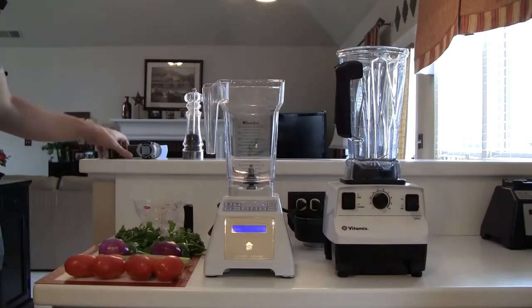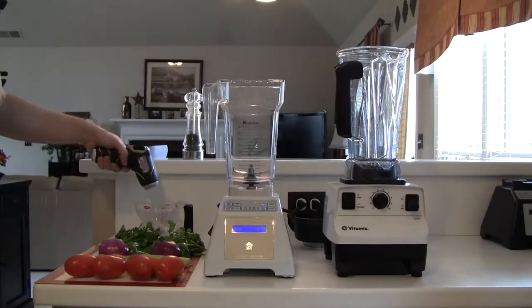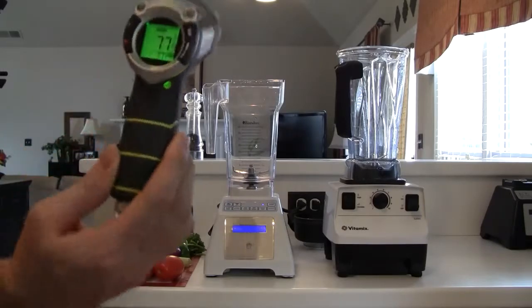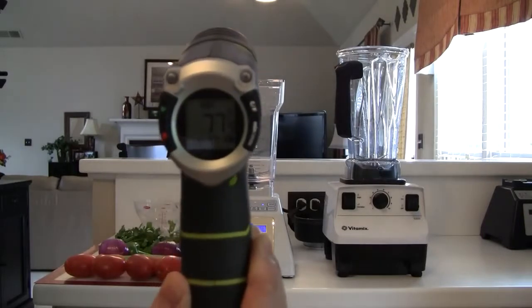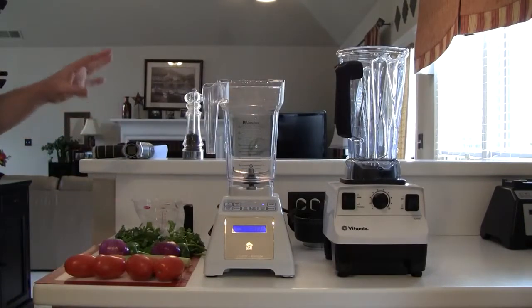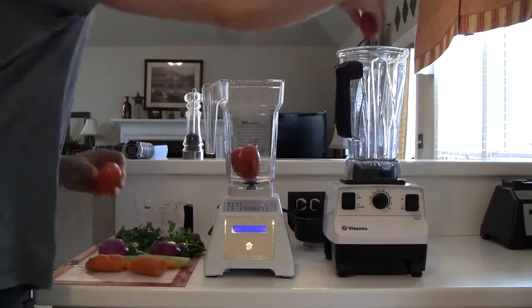I will be using a little water. I have a digital thermometer. We'll take a quick reading of the water. It should be room temperature or close to it. 77.9 degrees is the reading for the water. It really doesn't matter how hot or cold this water is as long as it's the same temperature going into both jars. We'll load a few Roma tomatoes into the jars.